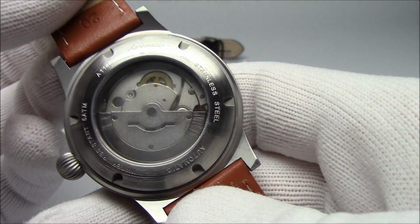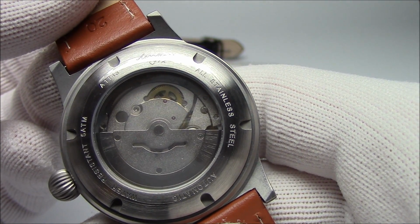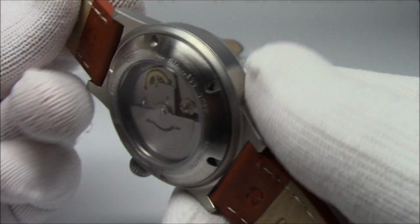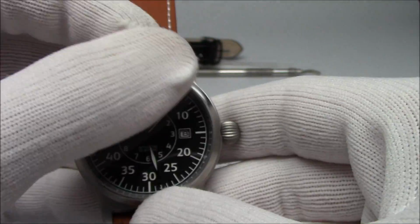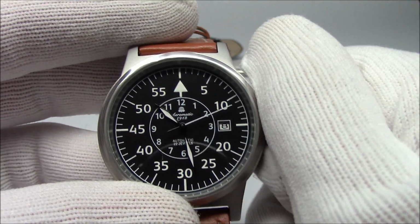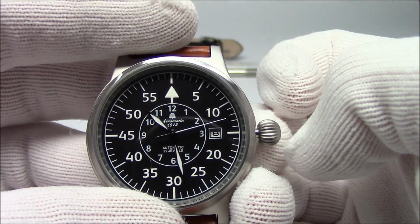It's going to have a see-through case back, water resistant to 5 atmospheres again. But now here you've gone to the automatic, so you can wind it. You can hear it winding. It's going to hack.